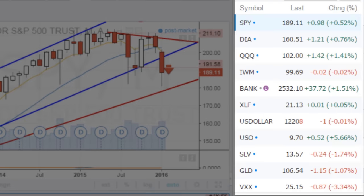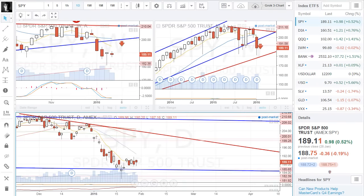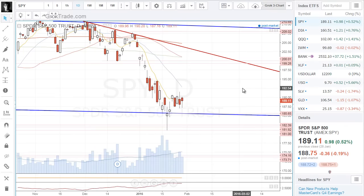Looking at the markets here, overall, everybody's up, especially NASDAQ up 1.41%. However, small caps down, negative territory. Interesting. However, banks up 1.5%. That's pretty good to see. And you'll see crude oil up largely, up 5.7%, but silver taking it on the chin, down 1.74%. VIX down 3.3%.